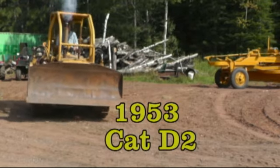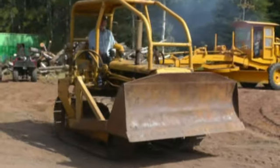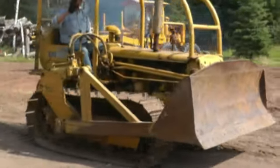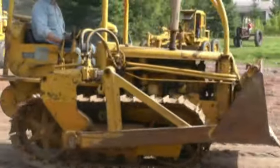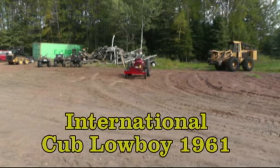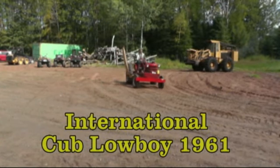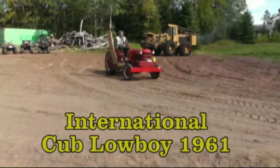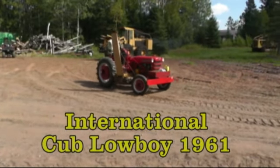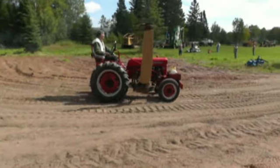Have a 1953 D2 with a D&R forestry package on it. It's supposed to be yellow, but this one got painted red over the years, and it's not going to stay red forever. Got a lot of attachments with this one, even a factory dual wheel option, which is very rare, but we don't have them around today. Glenn Stoffel was driving it.